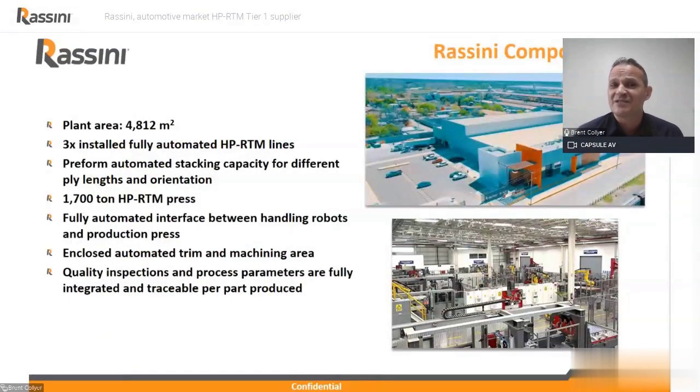The composite plant that we invested in is approximately 4,800 square meters. We have three fully automated HP-RTM lines. The preforming is automated stacking, and we can stack in different ply lengths and orientations, as well as layers. The presses we're using are 1,700-ton HP-RTM presses, fully automated and interfaced with the handling robots. The machining center you saw at the end of the video is fully enclosed, and we do the trimming and machining in that space. Also important to mention is that the quality inspections and process parameters are all fully integrated and traceable per part. You can see that we're putting QR codes on each of the parts in the video.